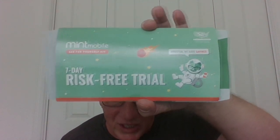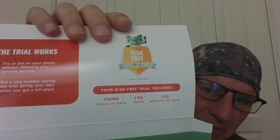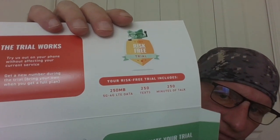To get the verification number, because I've already used the home phone number here and I've used my personal cell phone number, I got an unlocked cell phone for a family member. This is a Samsung S7, and I got a Mint free trial card from Amazon. These are only 99 cents, and it's actually a pretty sweet deal, because for 1 week, for 7 days, you get 250 megabytes of data, 250 texts, and 250 minutes of talk for basically 99 cents.